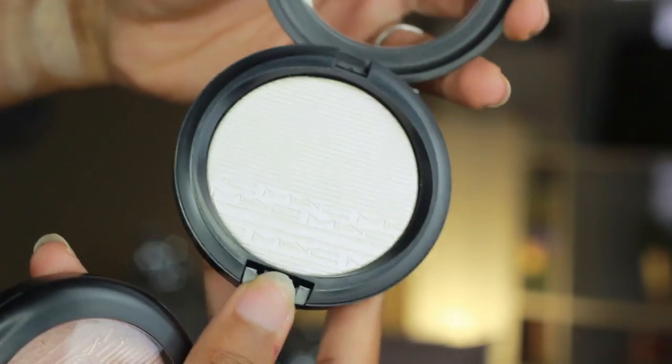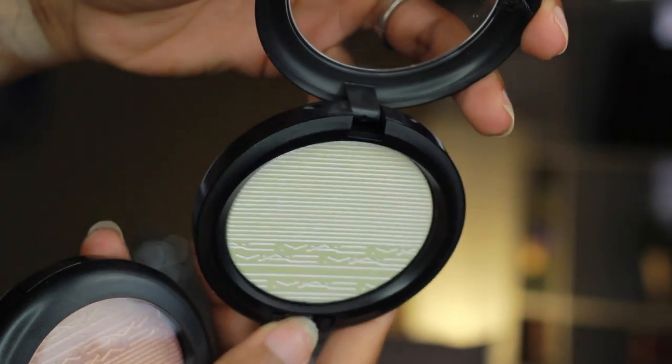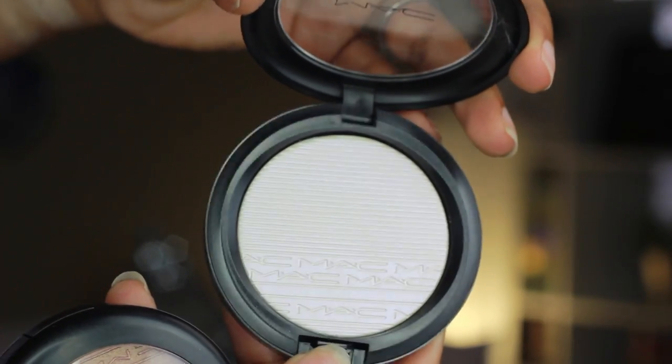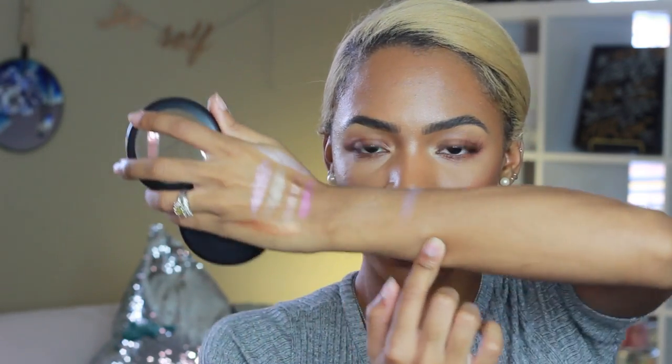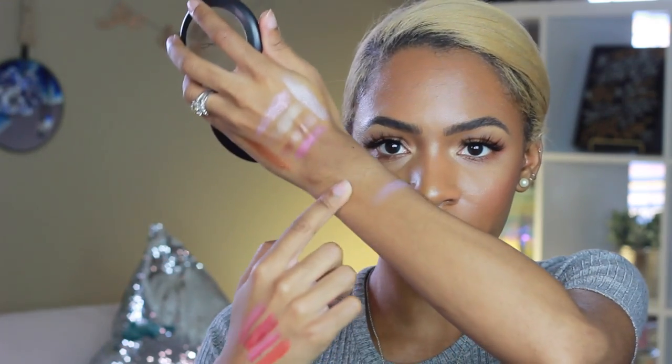Beaming blush and soft frost. So soft frost is like a white highlighter, but it's got a pearlescent effect to it. And I'm gonna swatch that. You know I'm gonna swatch that. This is what it looks like. It comes off as like a pearly, can you see that? It's like a pearly pink color. Super pretty. It's giving me unicorn vibes.